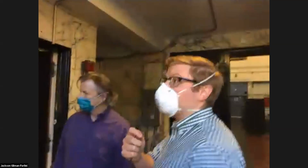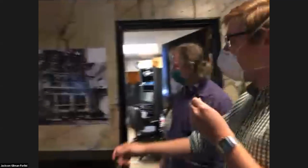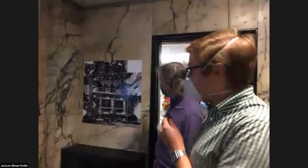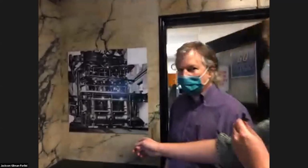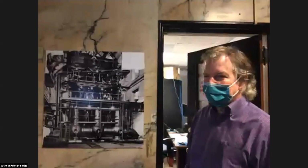Now we're in the main vestibule here, and you can see immediately the ornate details that you see on the exterior continue, right? So we're covered here in this beautiful marble paneling on the walls. And we can also see here on the walls some historic photographs of what the machinery used to look like. So maybe, Tom, could you describe a little bit what we're seeing here, and we can get a close-up of this image. So this is one of the old steam-powered pumps back in the day.